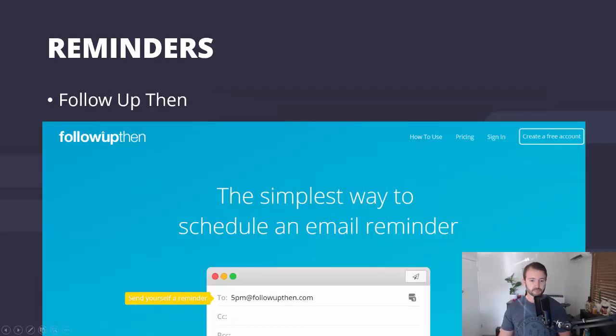The next one's Follow Up Then. This is just a great email reminder system that I use. It's one of my tools that I use pretty much every single day. And it's not just limited to content. I use this to follow up on joint ventures even, or anything I'm waiting on from someone. If I want to email someone and make sure that I check in with them if they don't respond, I use this tool. Proposals is another example.